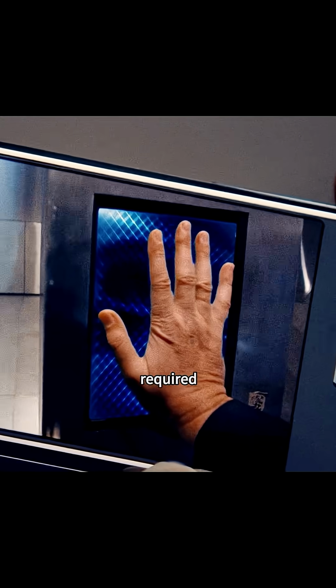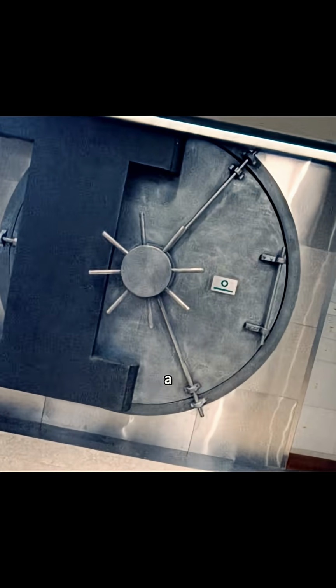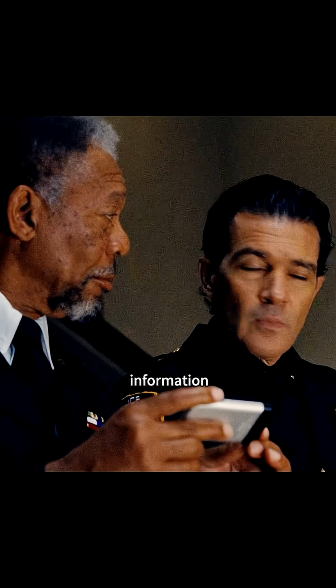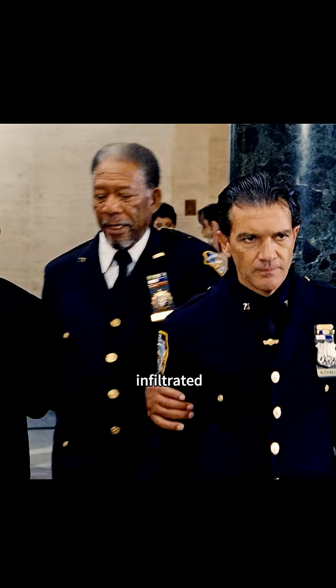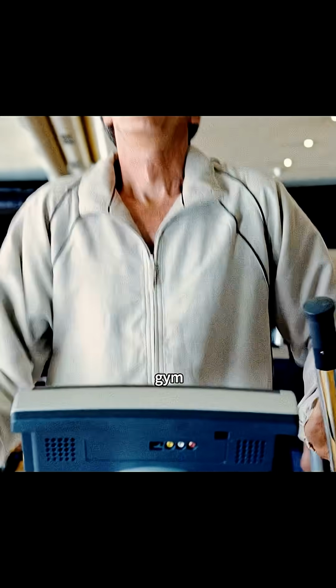Opening the vault door required fingerprint unlocking and voice recognition. There was another door inside that required a password. After obtaining the vault information, the two posed as police officers and infiltrated the venue. Tony deliberately spilled water on the manager's body and, while helping to wipe it off, removed the camera from the manager's suit. The bank manager went to the gym to run.